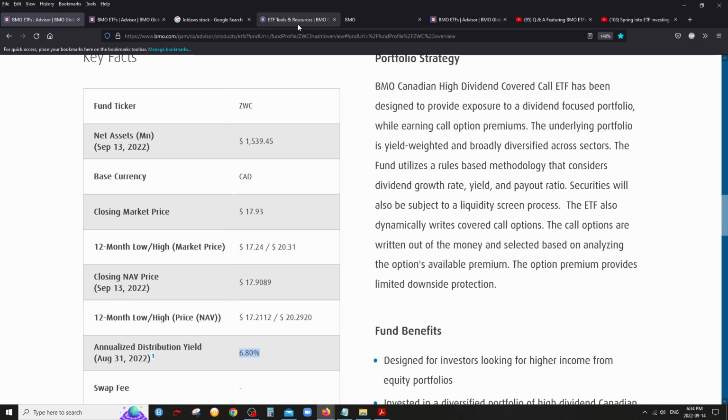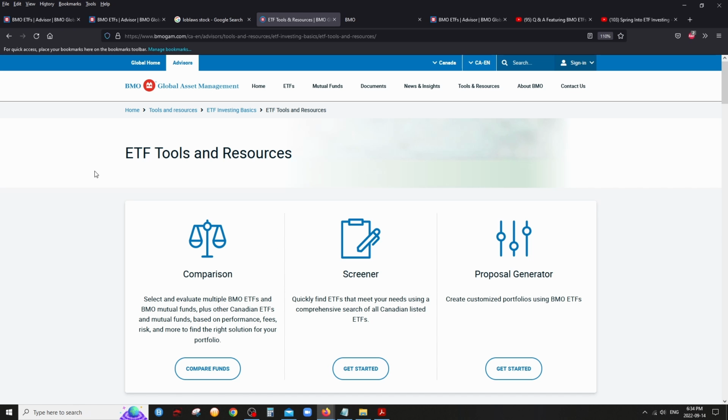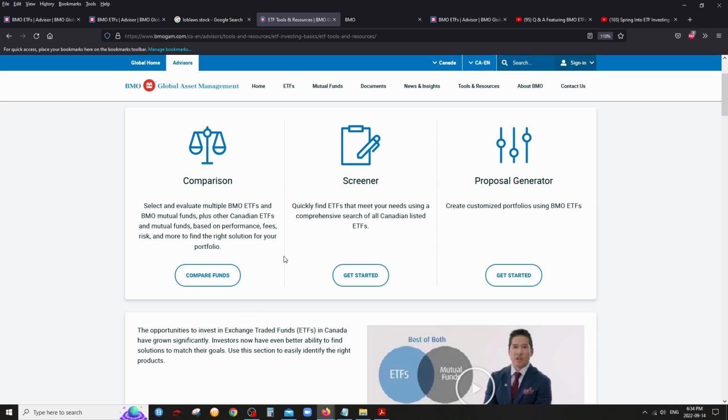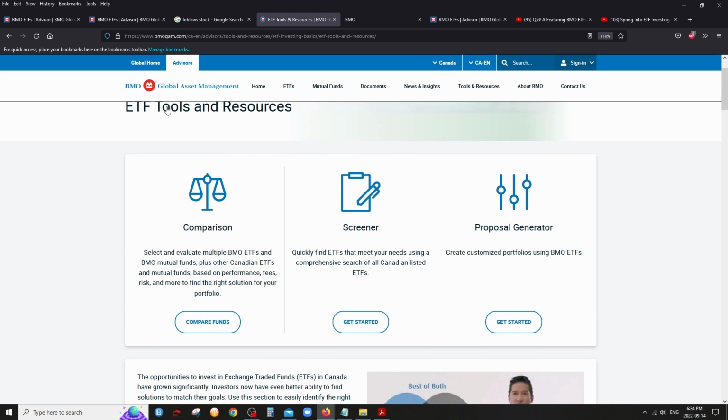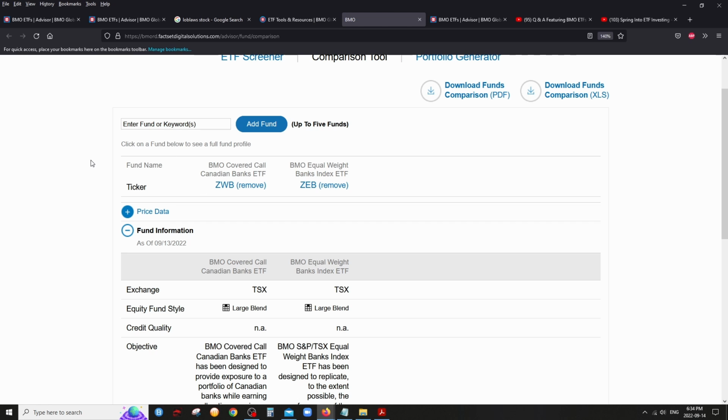So we'll see another example. So this is a regional ETF, right? It pretty much has Canadian dividend stocks, but let's check out a sector one using the BMO ETF comparison tool, which is a pretty cool tool you could use to compare different BMO ETFs. And what we'll do is we'll compare the biggest covered call ETF that BMO has, ZWB. So this ETF is the BMO Covered Call Canadian Banks ETF.